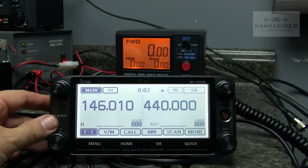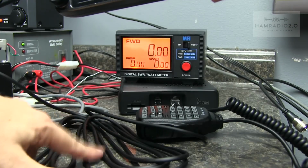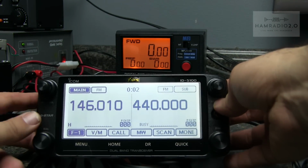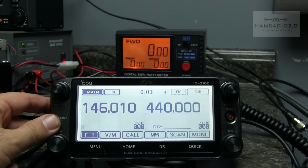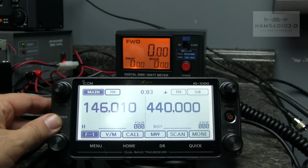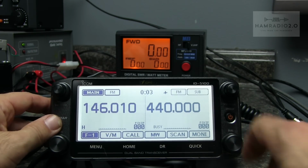Actually, they give you this big long control cable, this guy right here. It's got to be at least 10 if not 12 feet. It probably says in the manual how long it is; I haven't looked. It doesn't make any sense why you have to be limited on the microphone cable, but you've got this big long control cable. So that's a little bit of a fail.